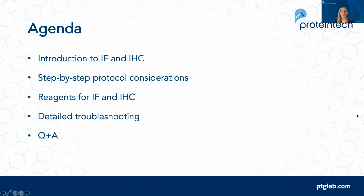Then we're going to talk about the reagents that are required for immunofluorescence and immunohistochemistry, and especially why antibodies are so important for this, and the different types of antibodies available to you so that you can get the best results. Now, next we're going to go into some detailed troubleshooting, and then we're going to do a Q&A. My colleague Frida is on the line. She is a product manager who has a lot of experience in IF and IHC like myself, and will be able to give you our best tips.